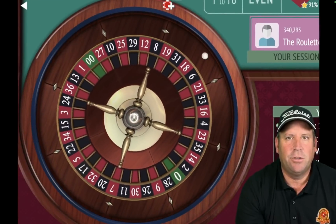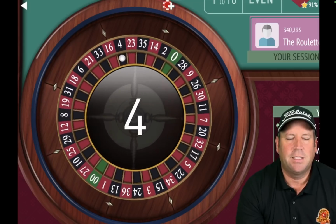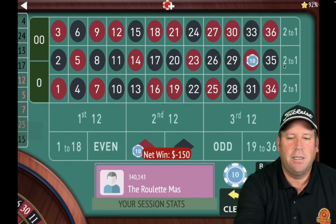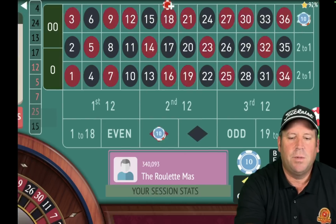Let's see if we can get one of those jackpot numbers again. Again, that's a red number in the third column, but that's a 4 black. And that's a loss, so we'll increase again. And again, you see why we need the $2,000 bankroll. And if that's too much for you, no problem.